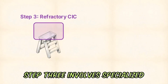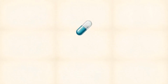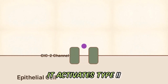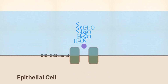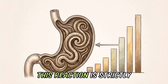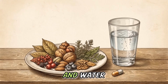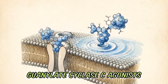Step 3 involves specialized prescription agents for patients who fail over-the-counter treatments. Lubiprostone is a secretagogue carrying a conditional recommendation. It activates type 2 chloride channels on epithelial cells to increase intestinal fluid. The primary side effect of lubiprostone is nausea. This reaction is strictly dose-dependent and can typically be mitigated by instructing the patient to take the medication with food and water.